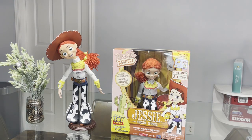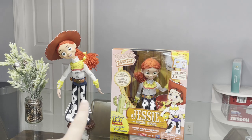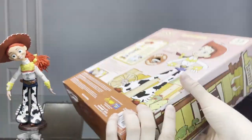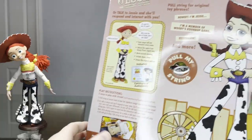It's your boy AB. Today we're going to be comparing the Disney Store Jessie and the Toy Story Signature Collection Jessie from Thinkway. I would really like to compare the boxes, but unfortunately I no longer have the Disney Store Jessie box, but I will show you a picture of it just so you see the differences here. First of all, the box on the front and back are very different than the Disney Store box that I am showing you right now through a picture.